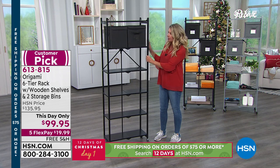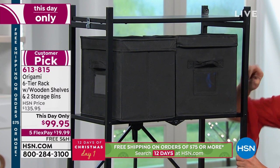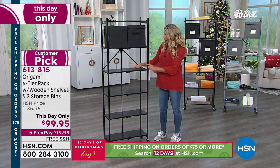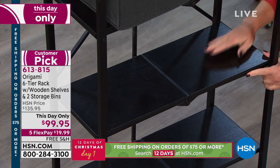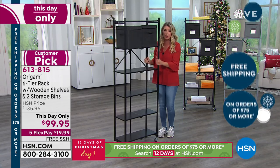So we've got the black, and you can see that the black bins will match back to the metal here. You've got the black bins, you've got the powder coated steel, and then the solid black shelves. Two colors we have. Oh, look at that. Super classy, great. Each shelf will hold 20 pounds of weight, so this whole system will hold 120 pounds.